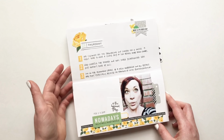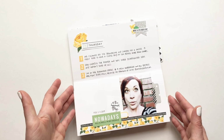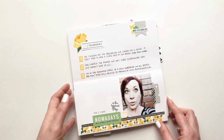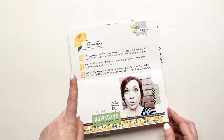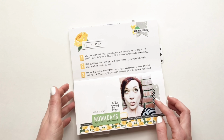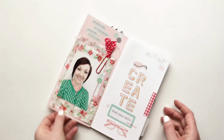So this is a photo of me from just a random day, but what I am using here is a new Traveler's Notebook kit by Carrie Bradford, and it is all kinds of gorgeous. I mean, these yellows and greens together were just perfect. Actually, this picture was from Thursday 3. So I used this picture and then listed the 3 things for my Thursday 3. And I am loving this kit.